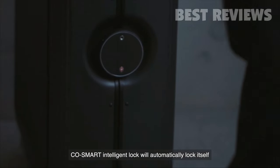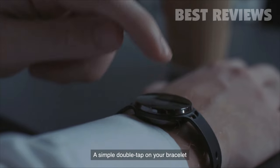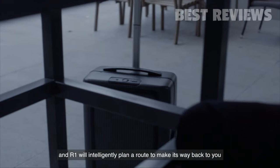CoSmart Intelligent Lock will automatically lock itself to ensure your valuables remain safe. A simple double tap on your bracelet will activate the Find Me function, and R1 will intelligently plan a route to make its way back to you.